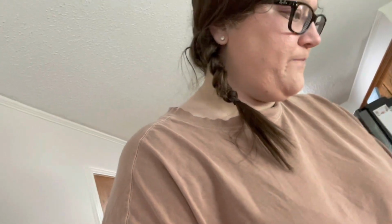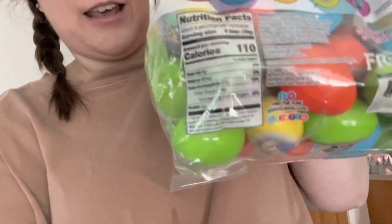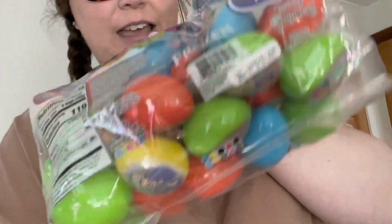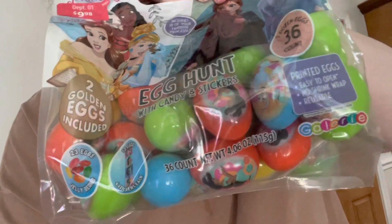I wish that they were the jumbo size, but they were almost all out, so I just got these, and then I have some other ones. So I got these, and I also probably need, these are so cute, these little princess ones. I just love these. I know Peyton is going to love to hunt these. They have little princesses on them, all of her little favorite princesses. And so I got these to hunt as well. And so cute.